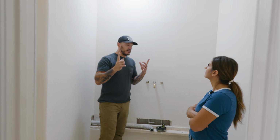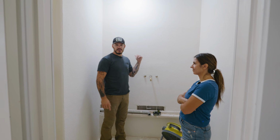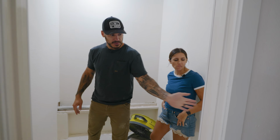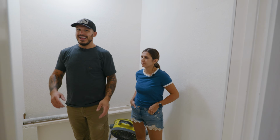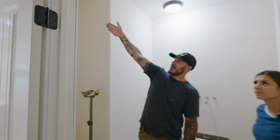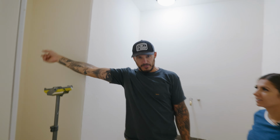The lights that are on right now, well, the switch is on the other side because this used to be a closet. So we need to move that switch to this side because typically the switches are as soon as you walk in. And then the convenient part about moving the toilet here is we have the fan blocked in here, but guess where it turns on? Where the old bathroom used to be.